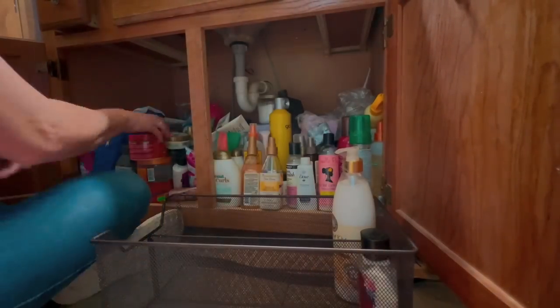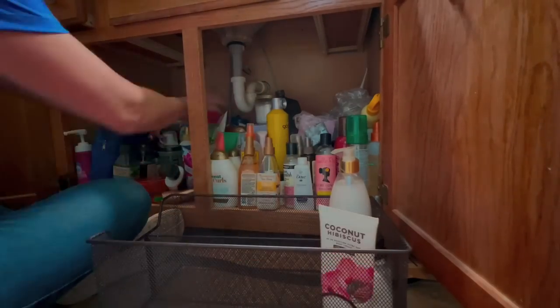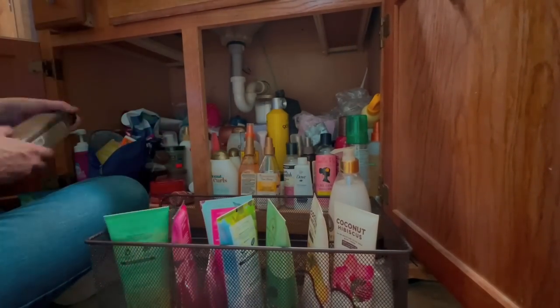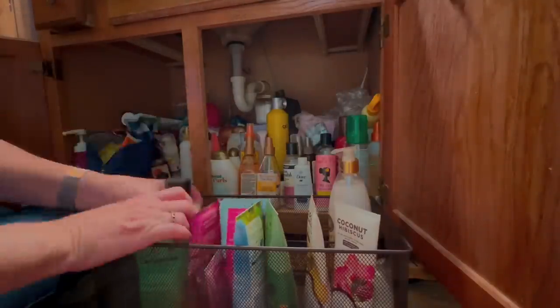So underneath the sink on the left-hand side was a lot of body lotions. I put the like items together in a container. If the lotion containers were just about empty, I discarded them, and she was also letting me know what she doesn't use anymore.